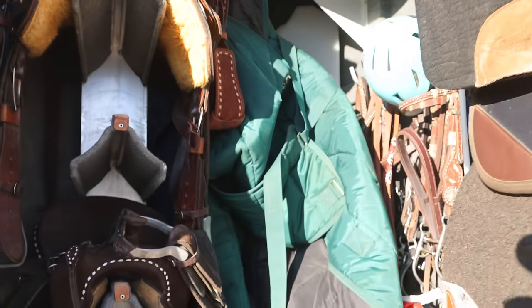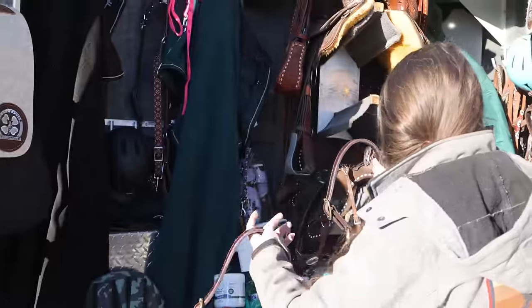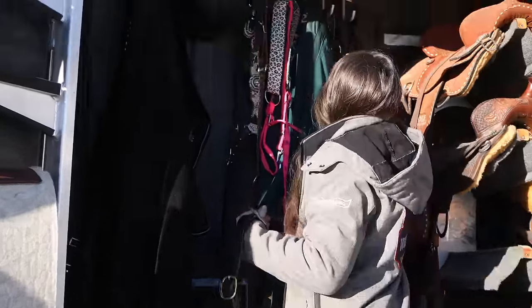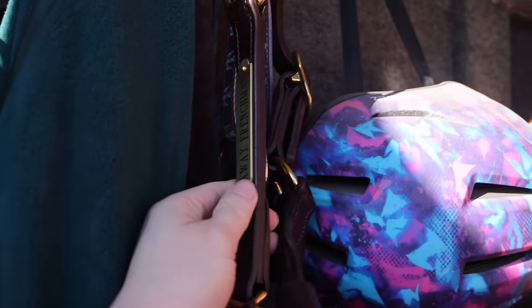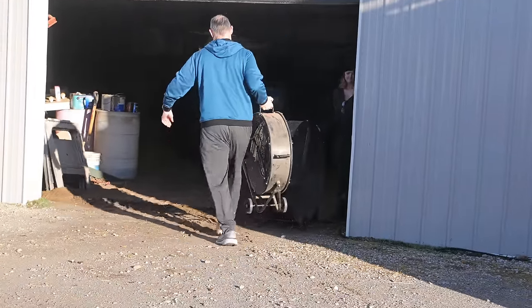I feel like that's everything we need in the tack room. I'm gonna double check. We have our saddle pads, our saddle, all their food and supplements and boots and their blankets. I forgot to get their nameplate halters, so gotta grab those real quick. I don't need fans anymore, especially not in a blizzard.